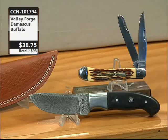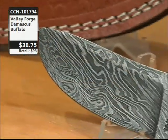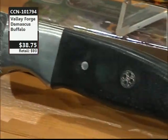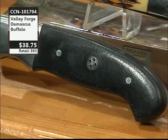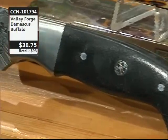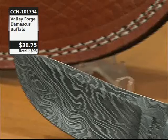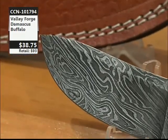Now, let me say this. You've seen several of them already, but we have this one right here that we sold for $38.75 without the trapper. That's Damascus that you're seeing with stainless steel bolster. That's buffalo horn right there. It's been pinned through the handle. It's got that little mosaic pin in it also. Full tang construction in the Damascus. Comes with that double stitch leather sheath that is basket embossed.